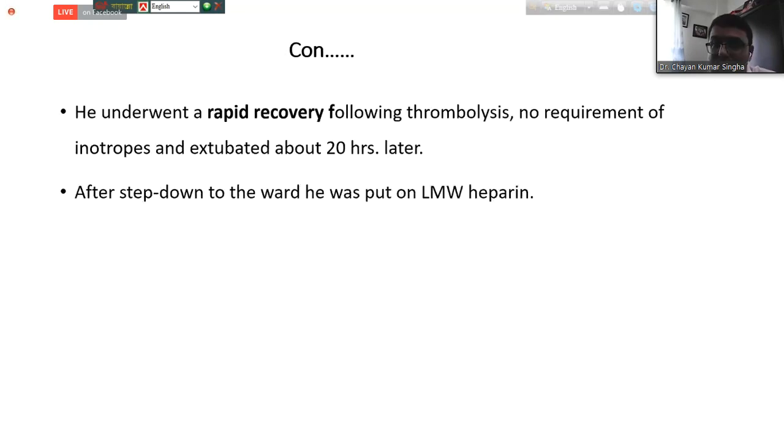He underwent rapid recovery, and following thrombolysis he was extubated 20 hours later, and after that he stepped down to the ward and was put on low molecular weight heparin.